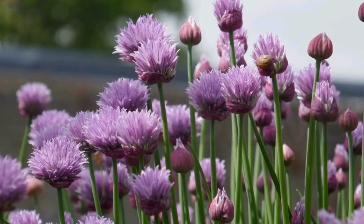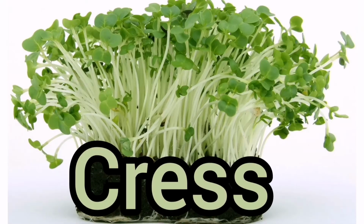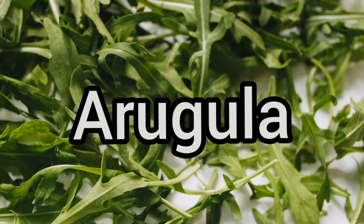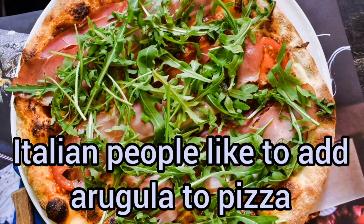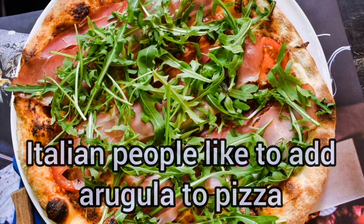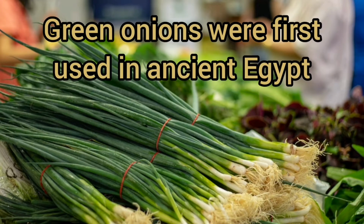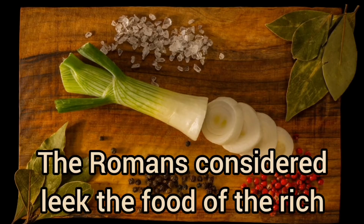Chives. Chives can be grown at home in the winter. Cress. Cress has a pleasantly bitter and tangy taste. Arugula. Italian people like to add arugula to pizza. Green onions. Green onions were first used in ancient Egypt. Leek. The Romans considered leek the food of the rich.